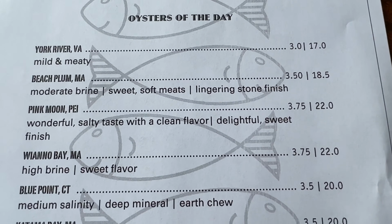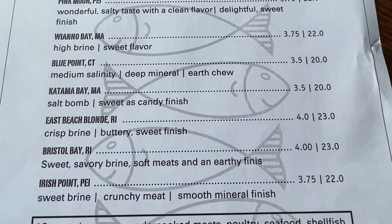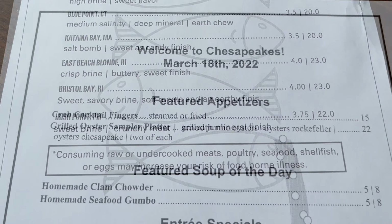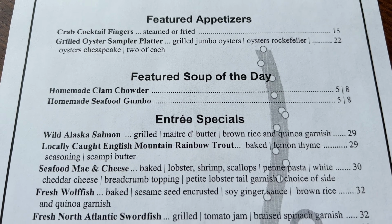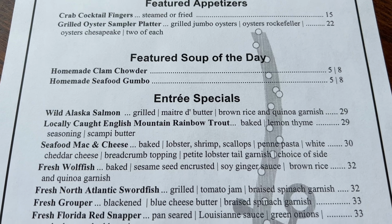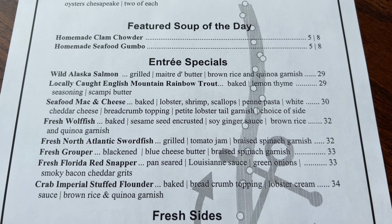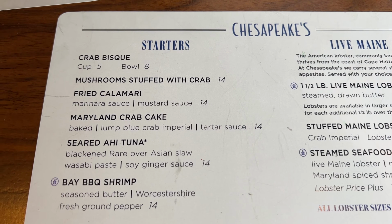So you can take a look here at the oysters of the day on the day that we were here. Obviously this could change based on season and availability, but you're welcome to pause the video and check those out. And here is the specials of the day, which do change. So you can take a look and see what was available the day we were there. And we actually did get the fresh grouper, you can see at the bottom there, on the day that we were there. So every day is a fresh new menu. That's the big thing I want to emphasize in this place, is everything is very fresh.